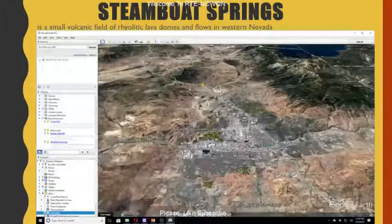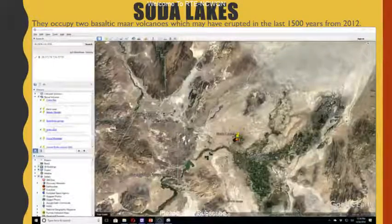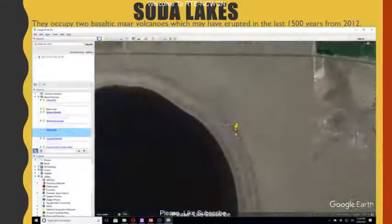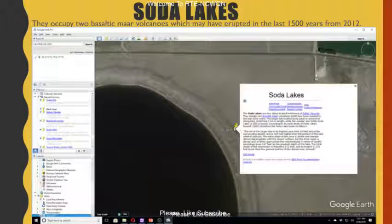And we'll move on to the next one. Soda Lakes. The Soda Lakes are two lakes located southwest of Fallon, Nevada. They occupy two basaltic maar volcanoes, which may have erupted in the last 1,500 years. The larger lake, called Soda Lake, is somewhat elongated, 2 kilometers in length, while the smaller one, Little Soda Lake, is 200 m across.